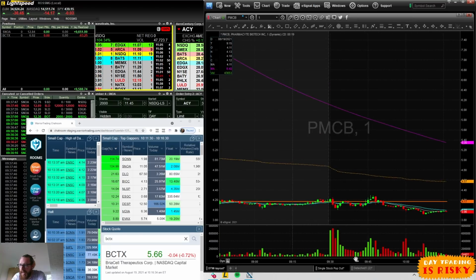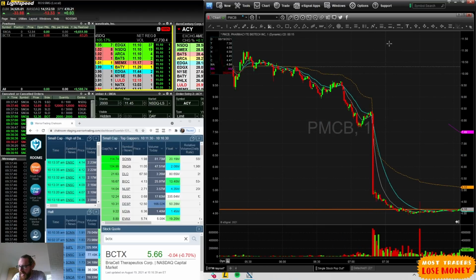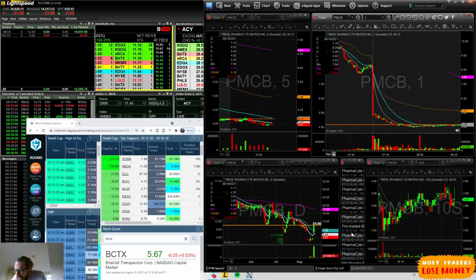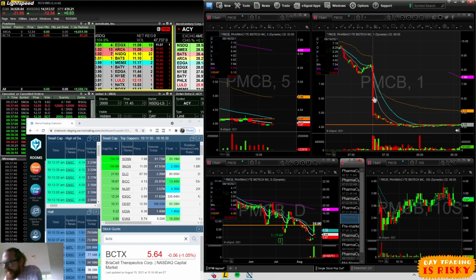And look at this algo flush. So the algorithm flush right at 7:19. What was happening at 7:19? At 7:19, news came out right here, announced a $70 million registered direct offering. You will never see a 4-point candle like that for the most part, unless there's some type of news.